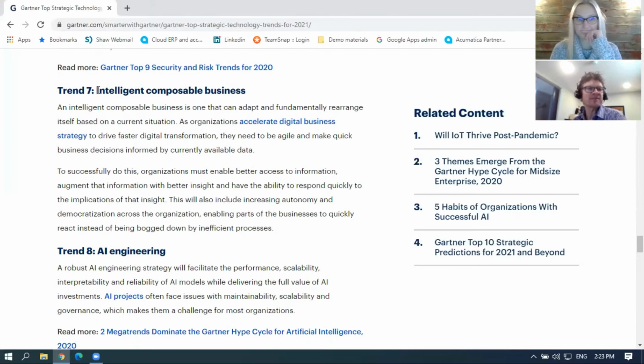I like this trend number 7, intelligent composable business. Again, that sounds like a term that somebody came up with as they were writing an article and said, hey, let's just come up with a new term.